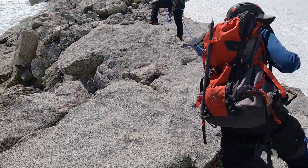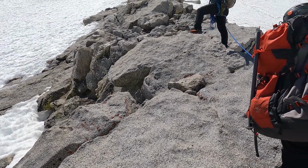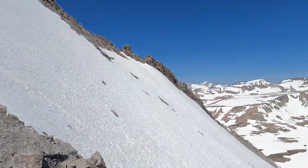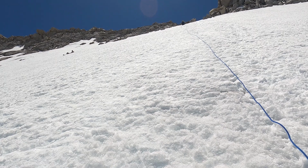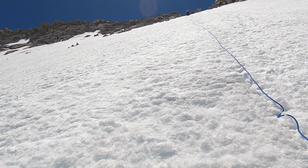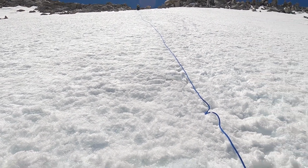It's a nice view. Pretty much every direction. You can see like Big Pine all the way to Lone Pine pretty much. Go up this, we're about to go up this steep snow slope. Kind of like the final obstacle.